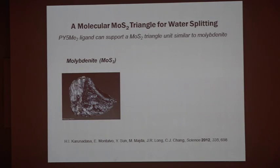Okay, and so I'm going to show you a few examples of the catalytic types of processes that we've been carrying out. So the first example I'm going to show you is with hydrogen, generation of hydrogen from water. And so what's being used today mainly is platinum, a very precious metal that's expensive.